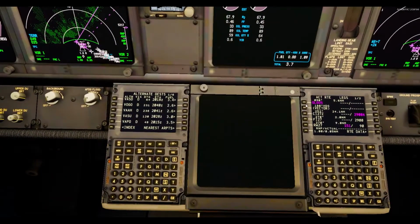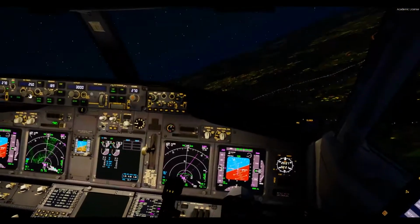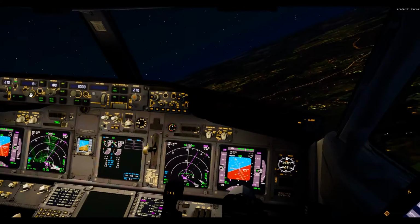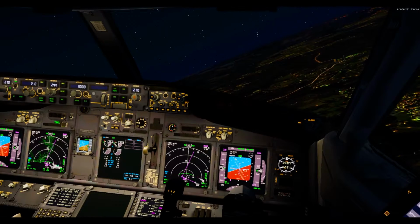There we go, and execute, and let's do a direct. I don't want to do vectoring. Speed set to 210 knots now, and a right hand turn immediately.